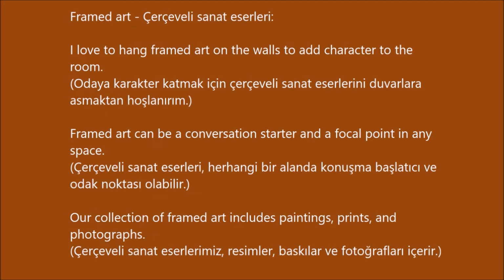Framed art. I love to hang framed art on the walls to add character to the room. Framed art can be a conversation starter and a focal point in any space. Our collection of framed art includes paintings, prints, and photographs.